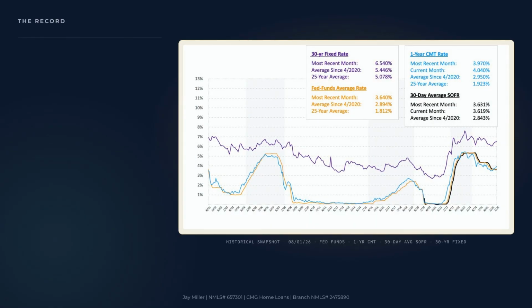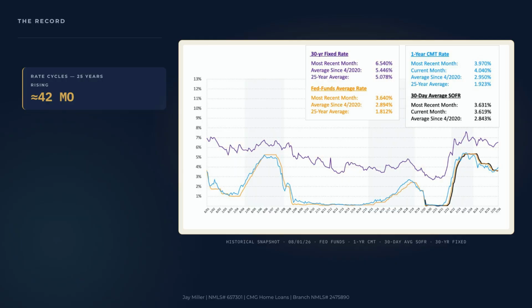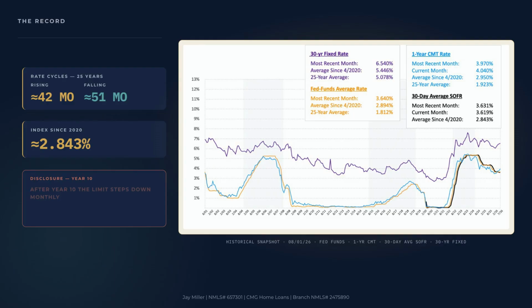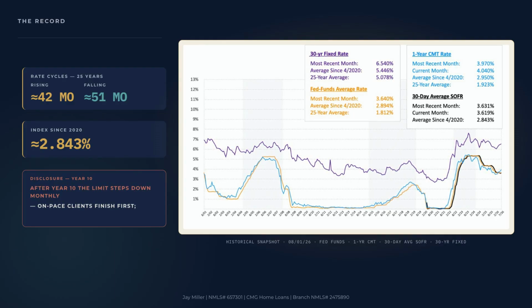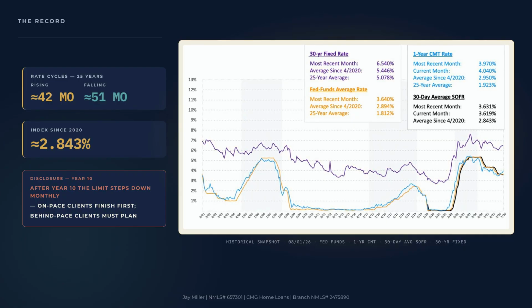Here's the actual record. 25 years of the index behind this loan. Rising cycles have averaged about 42 months. Falling cycles, about 51. Since 2020, the index has averaged roughly 2.8%. One more disclosure while the chart is up. After year 10, the credit limit steps down monthly. A client on the modeled pace finishes well before that binds. A client behind pace needs to plan for it.